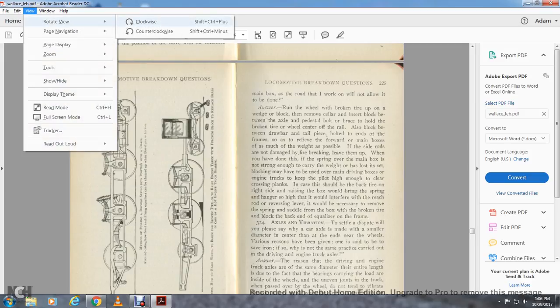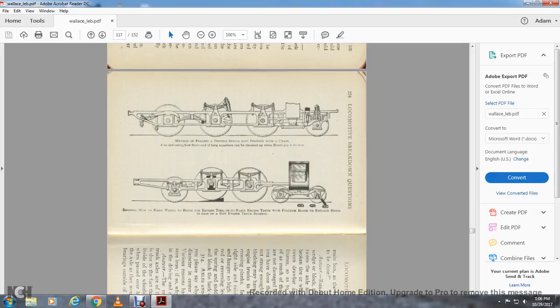We're going to look at the diagram real quick. This shows the method of filing A with the end driven with the spring and the position of the chain, also indicating the front and the long equalizer that can be cleaned up with the diesel pin. The section shows how to raise the wheel and block the broken tire of the engine truck with a falcon block, replacing the brass in case of a hot engine truck bearing.